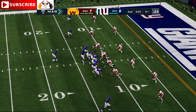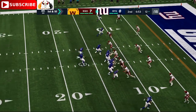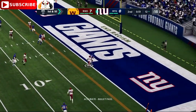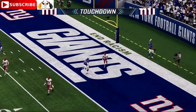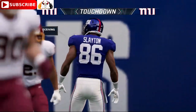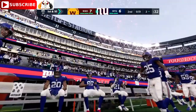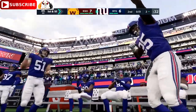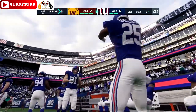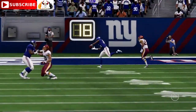From down at the 12, it's 1st and 10. From the gun, Jones. And he will take it on in for a Giants touchdown. A 12-yard touchdown grab. And the Giants are an extra point away from tying up this football game. And a little time left on the clock, so on the other side, they're thinking, gosh, we'd like to get that lead right back. Yeah, thanks for pointing that out.